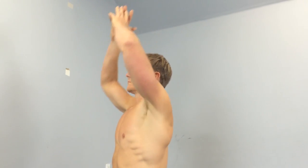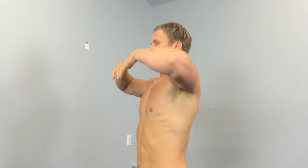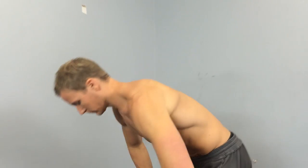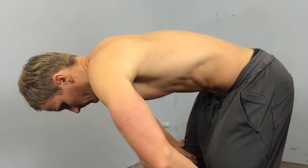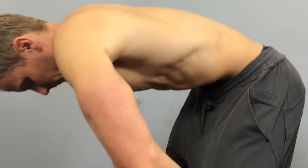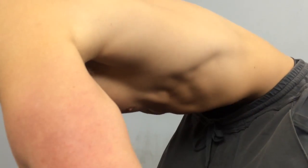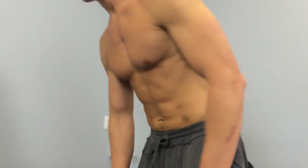Good. Last one. Good. Inhale, expand. Exhale all of the air out. And you just notice that he's holding his breath here as he's pushing in and out. Awesome. Good. And coming back to standing. So that's the first one.